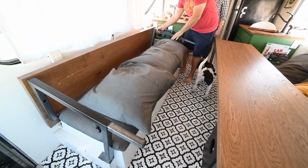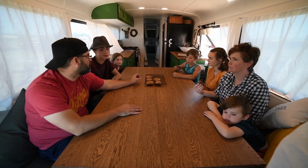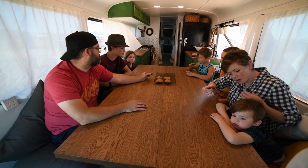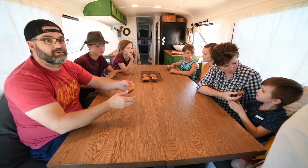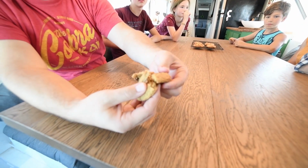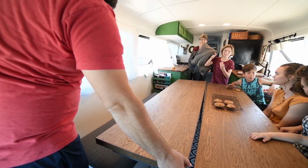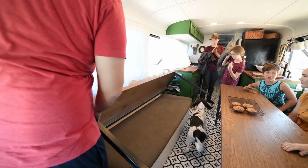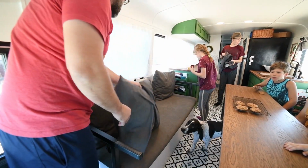Like I said, this is where we do all of our schoolwork. Our family meals are in here. We're very much an eat-at-the-table kind of family, and that was part of our family culture. We didn't want to sacrifice for tiny living. We knew we wouldn't always have a picnic table, or maybe rainy days or whatever. We wouldn't always be able to eat outside, although we do a lot. And so it was really important to us to have a table that all of us could fit in.